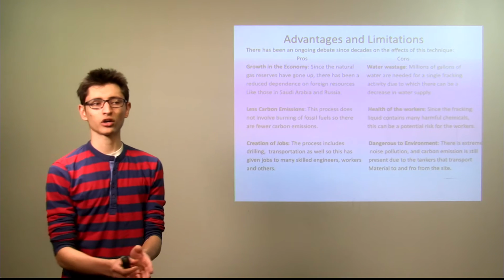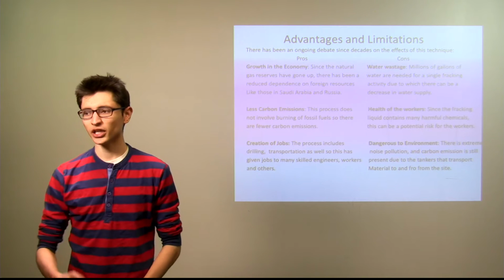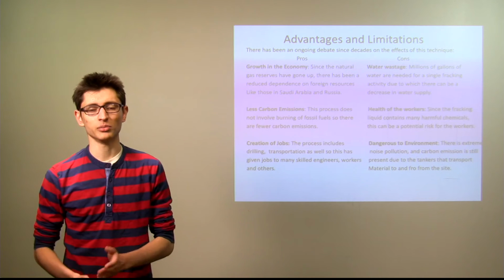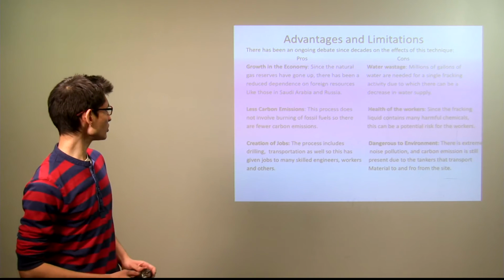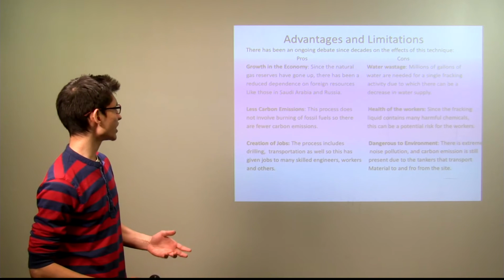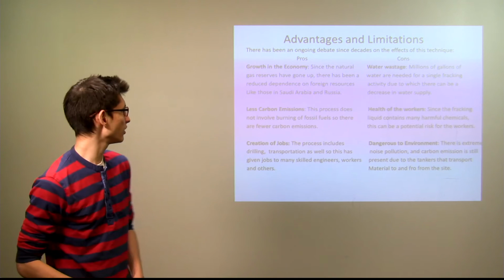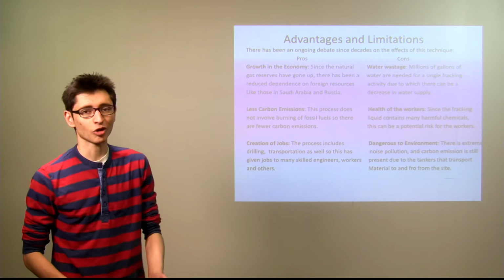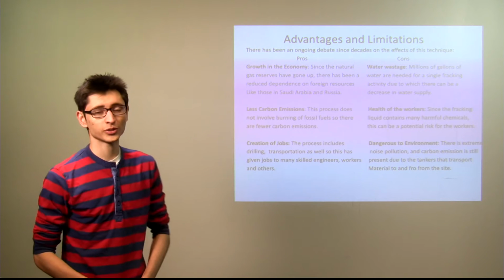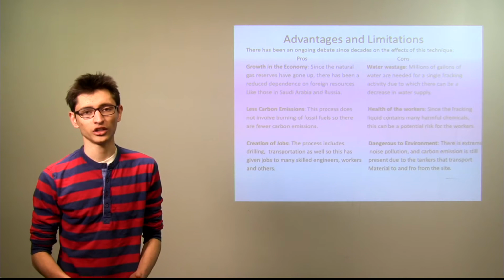So, as we know, there are always two sides to the coin, and this has been an ongoing debate for decades regarding the advantages and the limitations of fracking. So, there has been a growth in the economy. Since the natural gas reserves have gone up, there has been a reduced dependence on foreign oil, like those in Saudi Arabia and Russia. There have been less carbon emissions solely due to the fact that none of the fossil fuels are burnt in the process of fracking.